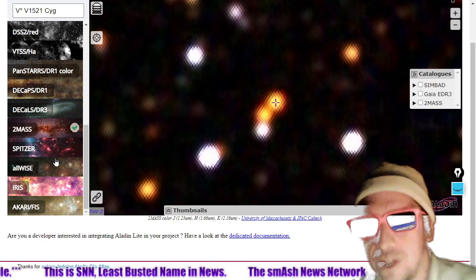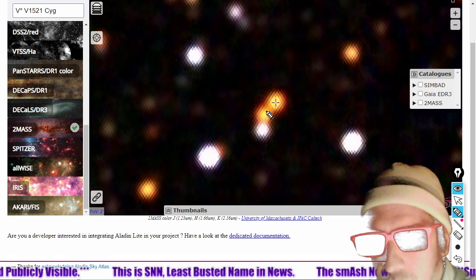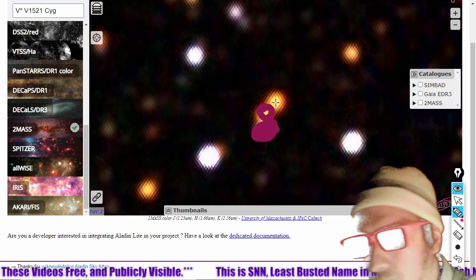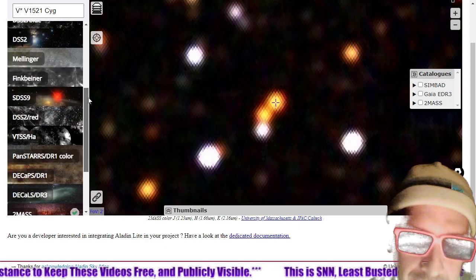And I believe what you're seeing there is actually part of the jet. I think what you're seeing is the portion of the jet that's oriented away from you, and this is the point of the jet that's oriented toward you. So it's quite interesting indeed.